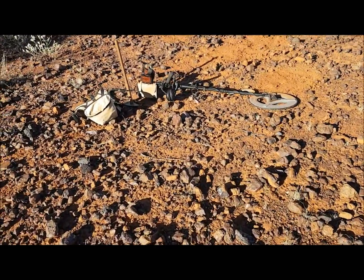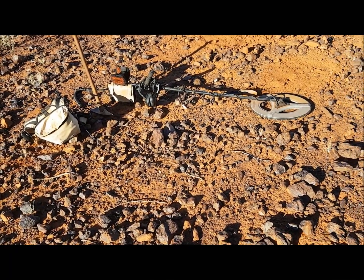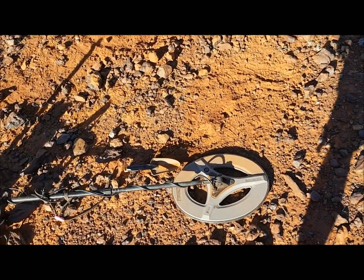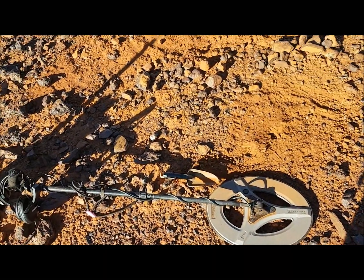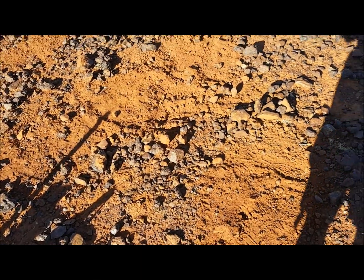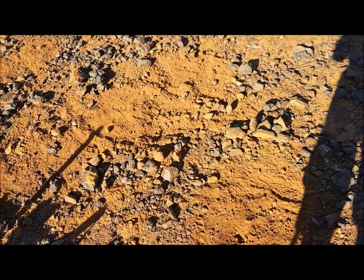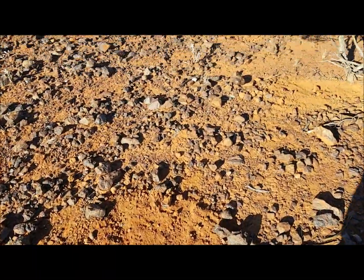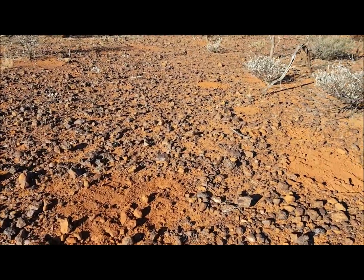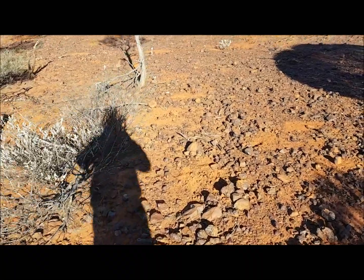There's my detector there. The trusty Minelab 4500. Got the Evolution 17x13 nugget finder coil. It's been going really well. Okay, so this was the main run of gold right here. It ran directly down the hill. Look ahead, anywhere you see these red blotches, right down through these trees.